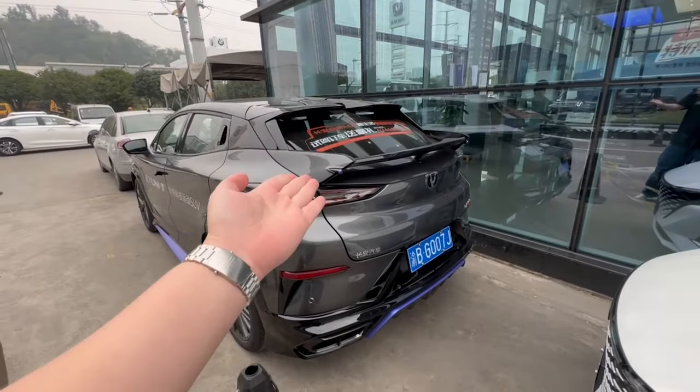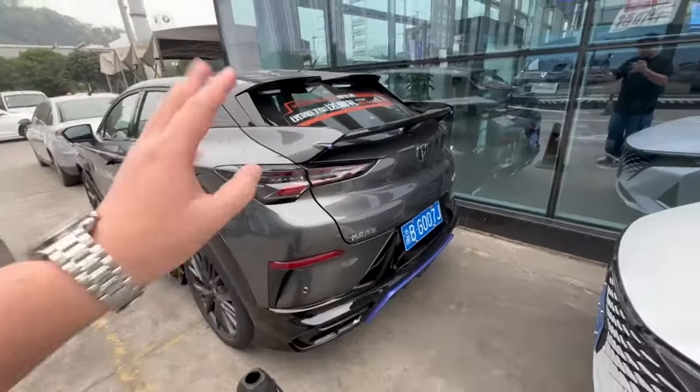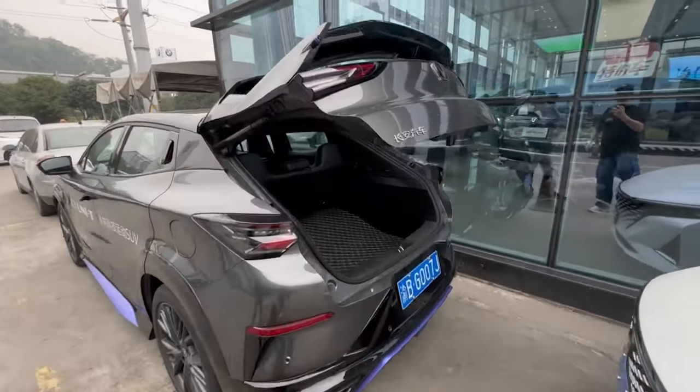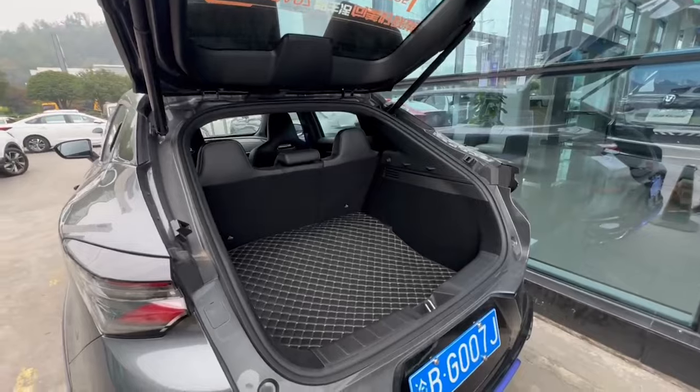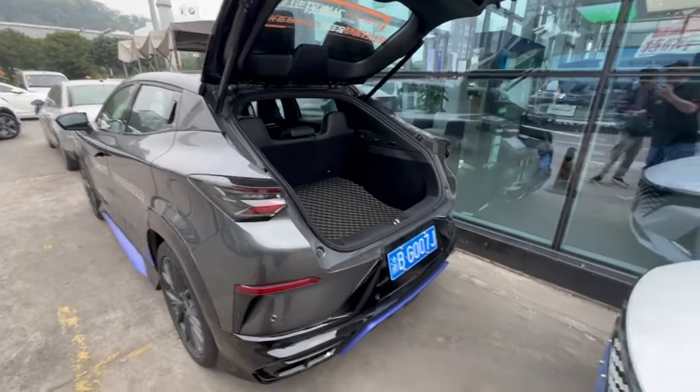But look at the mid spoiler with that small purple button right there. But it doesn't work, guys. It doesn't do anything. Oh, and actually, it is automated also. So good trunk space for the Unity. By the way, we have this unit in the Philippines.